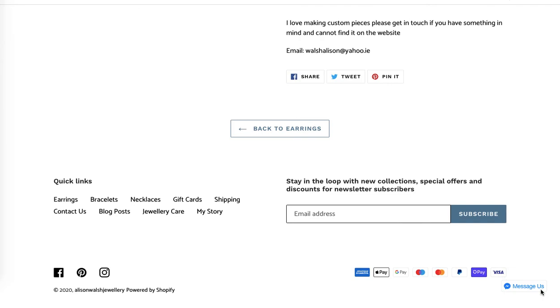Also add more trust signals such as a detailed refund policy. This is also crucial for sales.